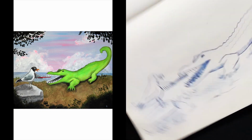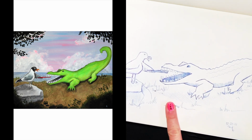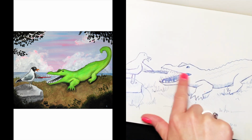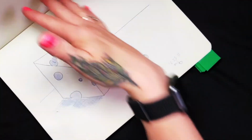This one became my painting called Teeth. My son gave me this idea when he learned about birds that, I don't know exactly what they're doing, they're cleaning, eating, pecking something off of alligators' teeth, and it's a real thing. So yeah, I just came up with this idea through that.